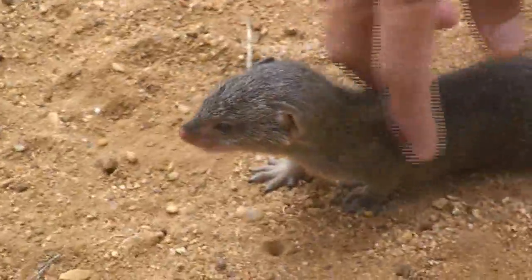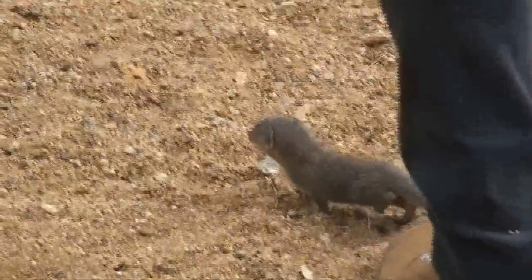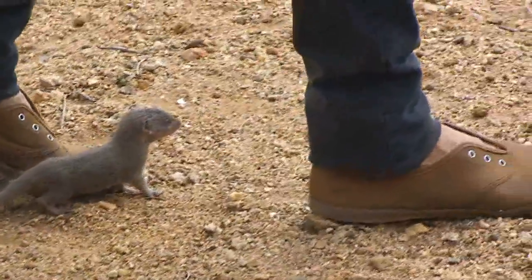Hey, it could be. Because there's a lot of dangers out here in the bush. Come on, Bobby. You've got to be so careful because she's so tiny. The last thing you want to do is trip and stand on her. Come on, baby.